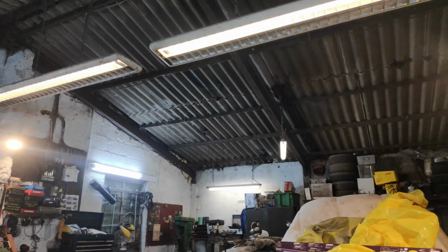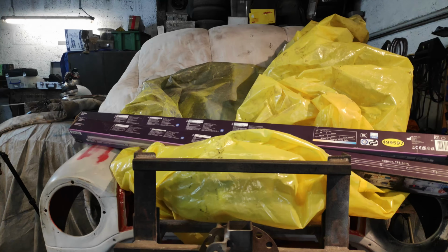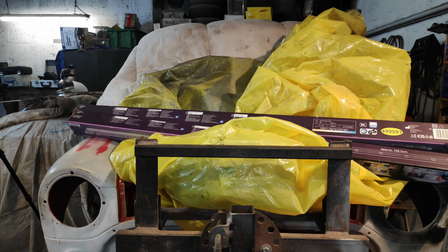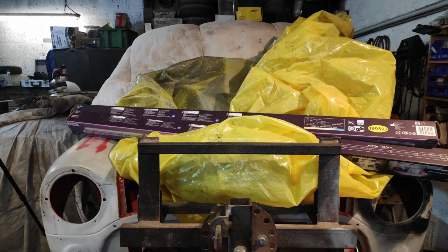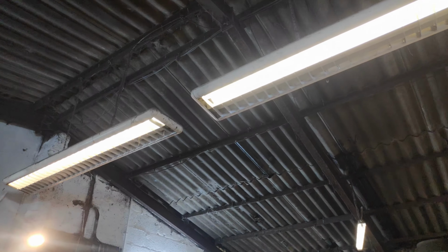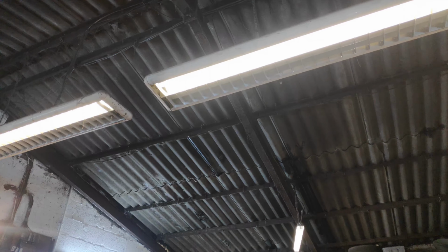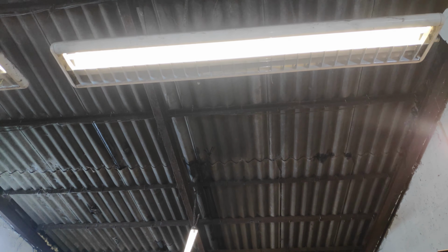So while I was in my favourite discount supermarket the other day, I did acquire some of these. Now, these, apart from the energy saving, should give us roughly the same amount of light as one of those tubes. Not 2, but that's life. The temperature colour is going to change a bit, but that's where we are. So we've got to replace these. That's the first thing.